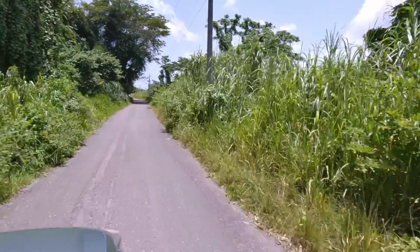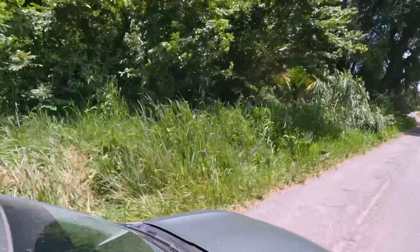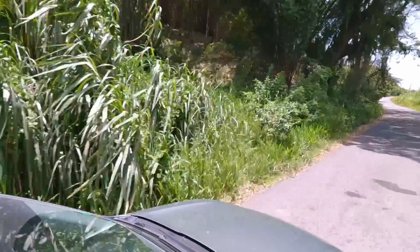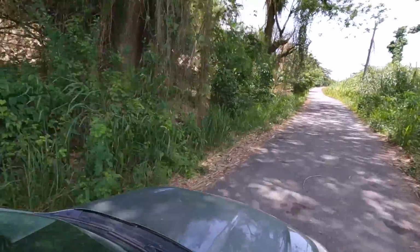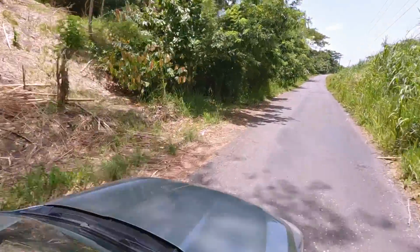There's some farmland. Oh, there's a lot over there. Anyway, so here we are just talking and just driving down the road. It's not so bad right here on the road. You can see there's some holes.